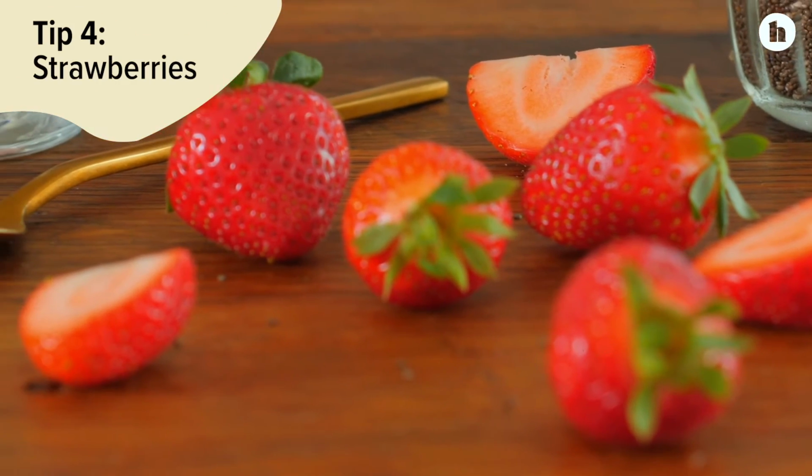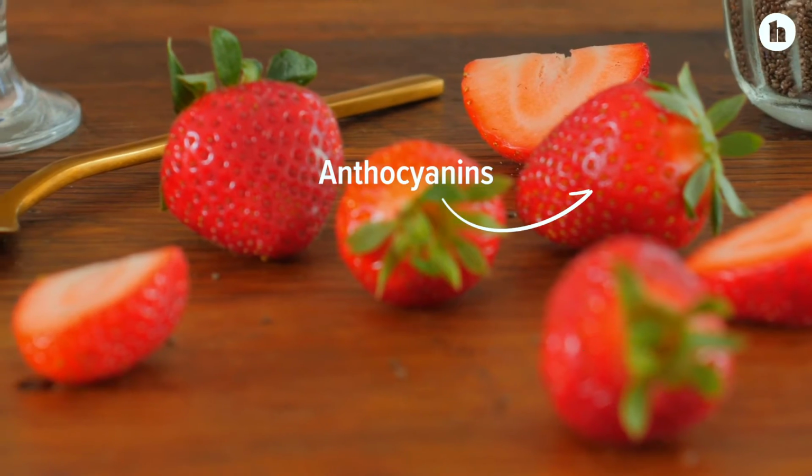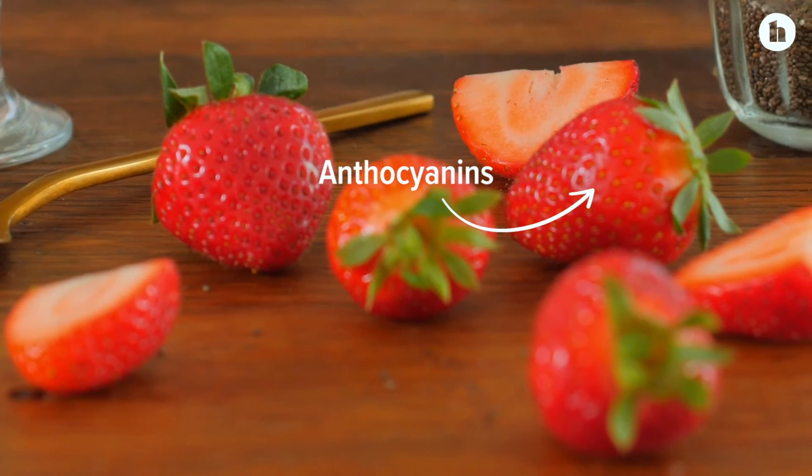If you're craving something sweet, strawberries. Strawberries are low-sugar fruits that have strong anti-inflammatory properties and may help improve insulin resistance. This is important because low insulin sensitivity can cause blood sugar levels to become too high. Strawberries are also high in antioxidants known as anthocyanins, which actually give them their bright red color. Anthocyanins have been shown to reduce cholesterol and insulin levels after a meal in people with diabetes.